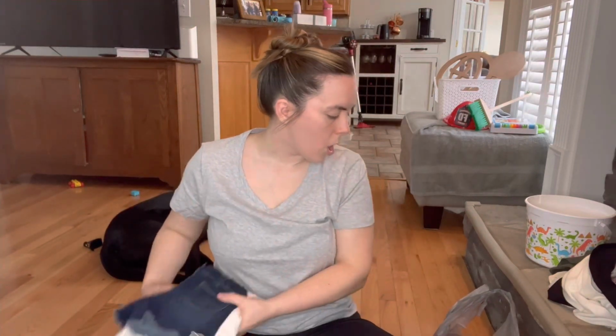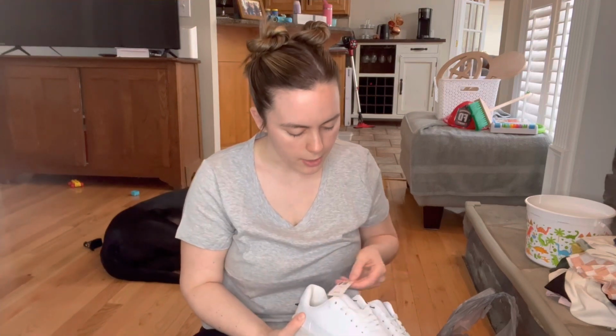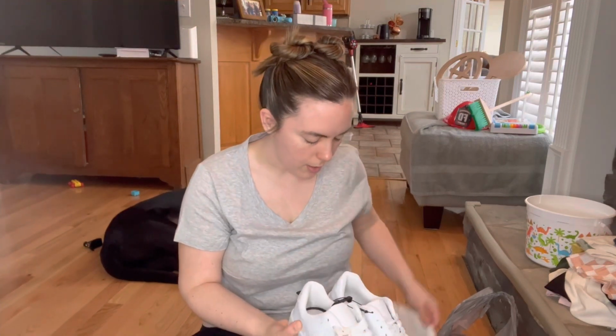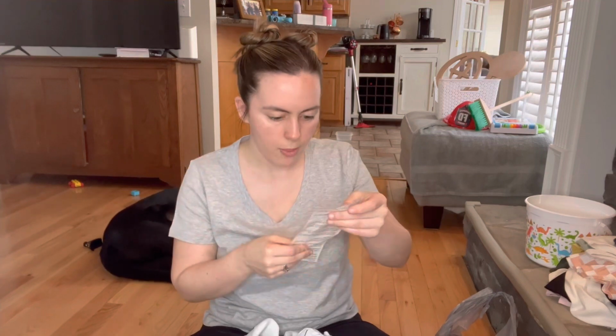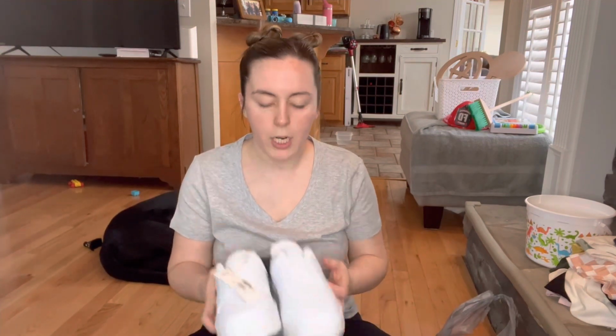And I think that is it for her clothes. I did end up getting myself some tennis shoes, just some white tennis shoes. This is a No Boundaries brand. And these were, let's see, I think they were like $20. These were $16.98. So I got these to wear just to work.